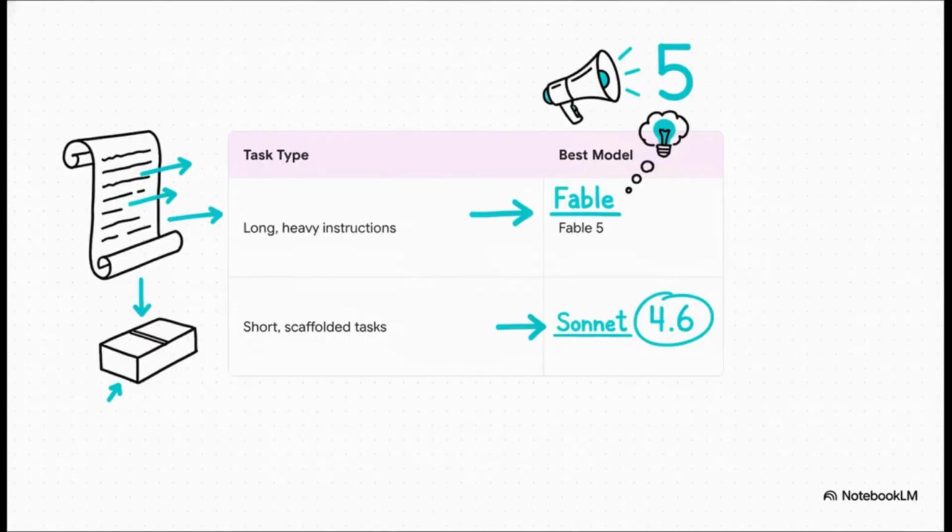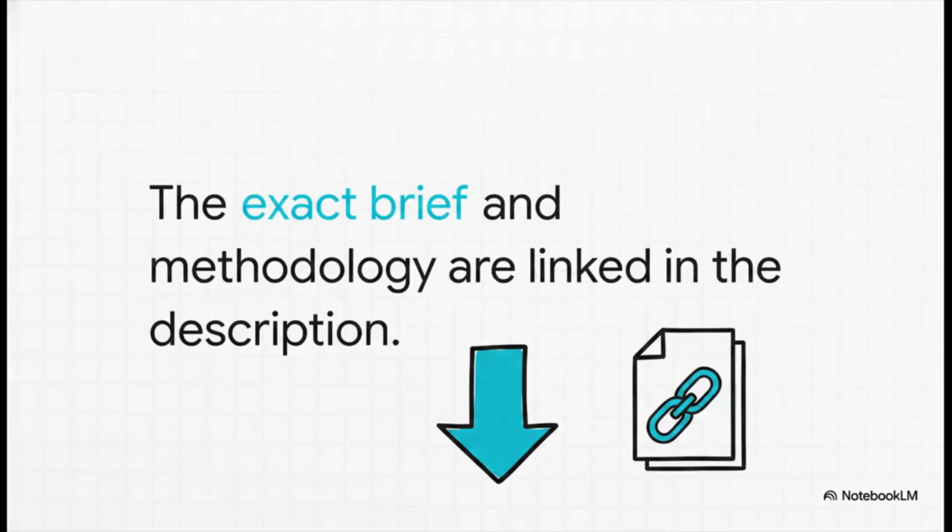The decision rule from Lisa Payton's test is straightforward. For long, instruction-heavy work, Fable. For short, scaffolded tasks, Sonnet wins on cost. Knowing exactly which tool to pull from the toolbox saves both time and money.